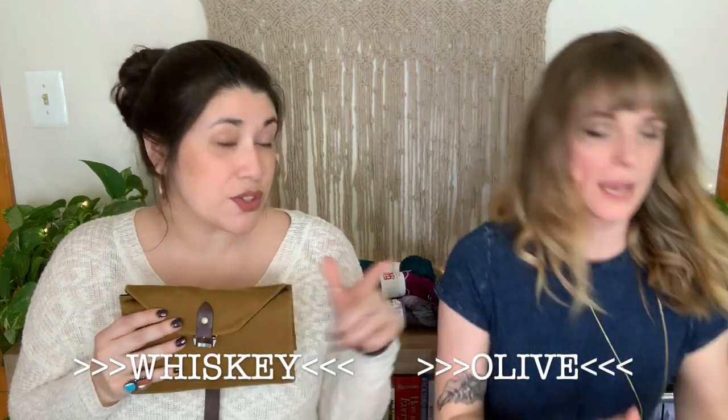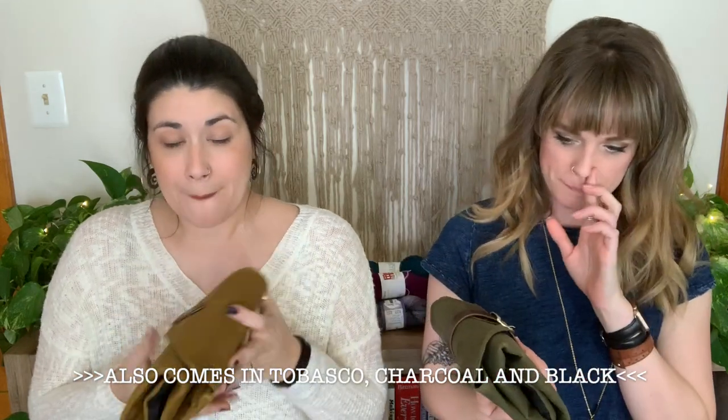I have been waiting to get this because, you know, we have to think on things for a little while. I wasn't sure which color I wanted, honestly. Because this is the whiskey colorway. Sam has the olive. This also comes in the olive. So you can also get it in the olive. There's a Tabasco color, which is red. And then there is a gray colorway as well. But this thing is just super, super awesome.